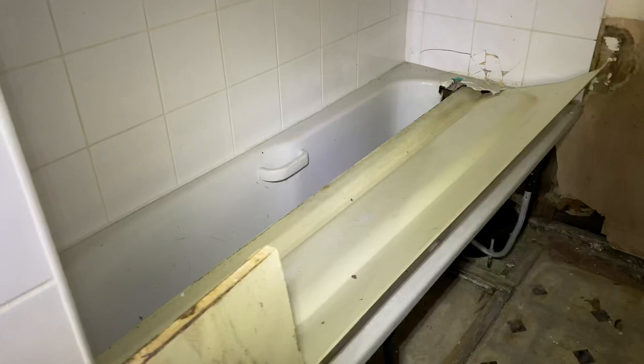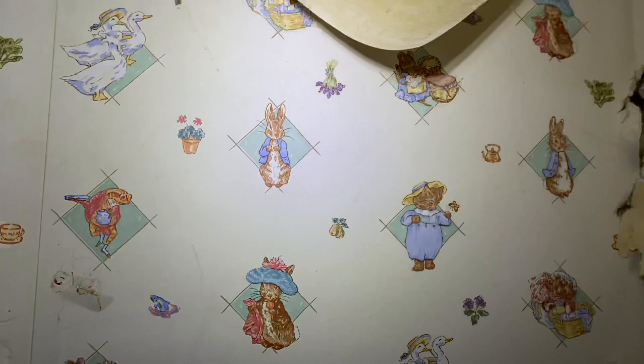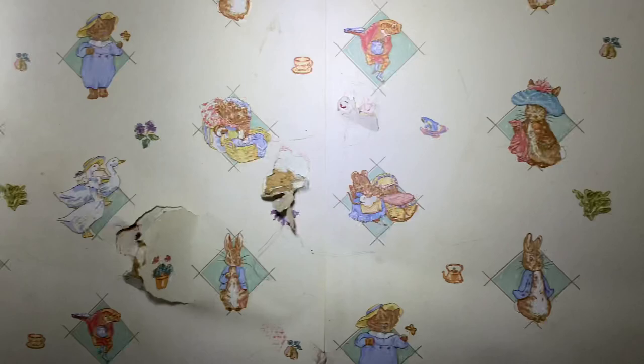So, another little... Oh, those are phone numbers for some reason, that's odd. So that's the living room. Alright, so we have another bathroom. Literally nothing yet. Toilet's been ripped out, obviously, as you can see. I believe that's Peter Rabbit wallpaper, and it's very old styled, as you can see. With Jemima Puddle-Duck, or something. I'm not too sure. So I'm assuming this is probably like a kid's room.